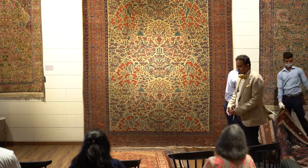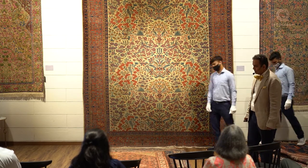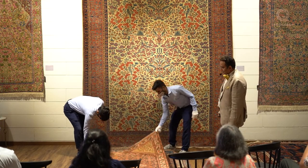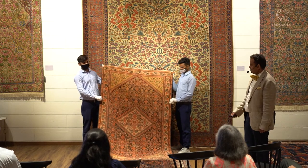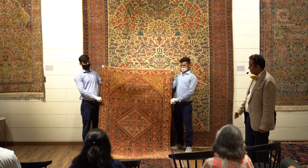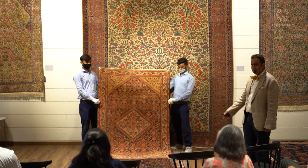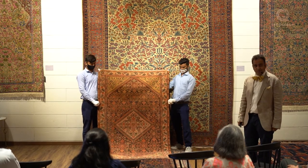This next example is from the Hamadan district again. This is Persian again. This has got that special weave that I told you about earlier. It's that dotted kind of weave, which is very indigenous to this area. And look at the detail in the drawing. It's got a central medallion and lots of different flowers again. This is from about 1900 or so.